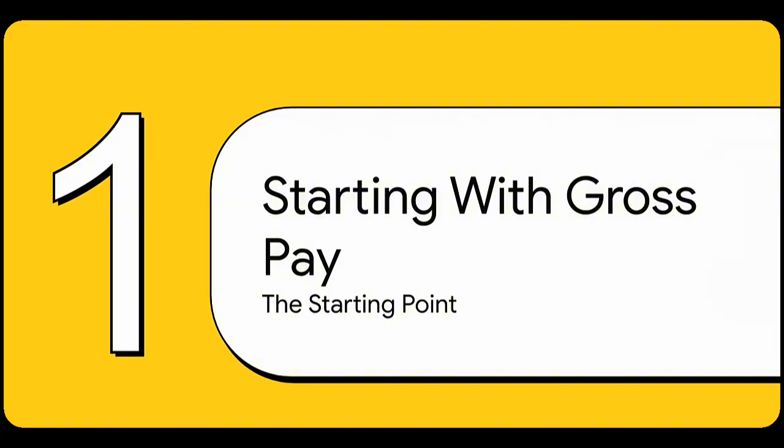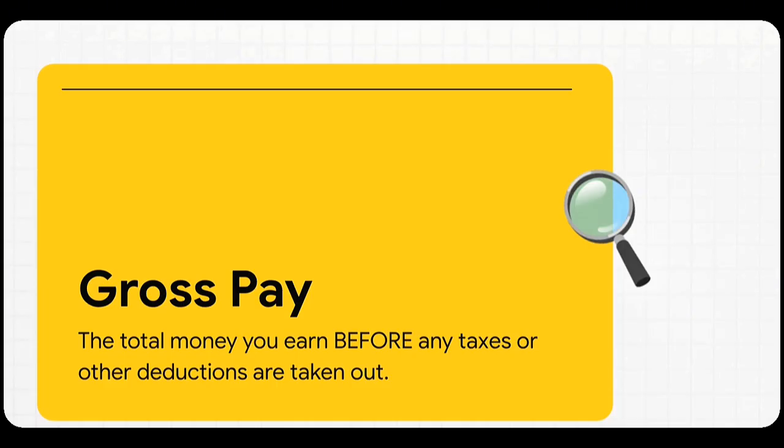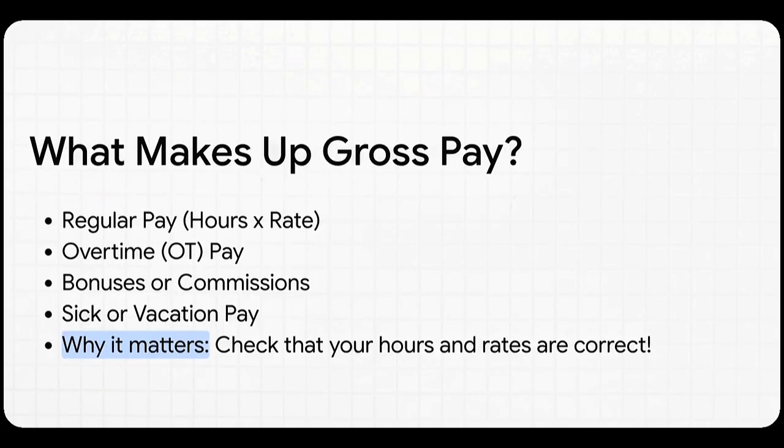Okay, first stop, gross pay. Before any money gets taken out, we have to understand the total amount we've actually earned. So gross pay is that big number you usually see at the very top of your pay stub. It's literally every dollar you earned for your hard work during that period, before the government or anyone else takes their cut. And that number isn't just pulled out of thin air, right?